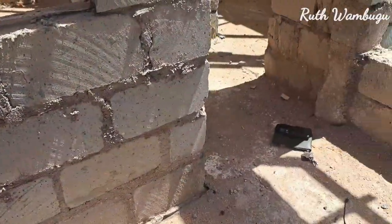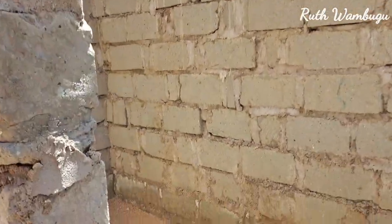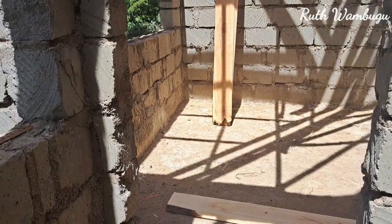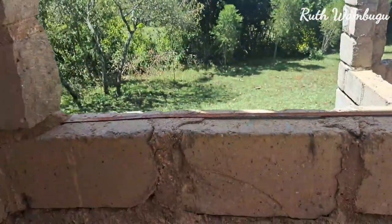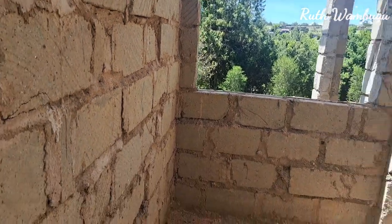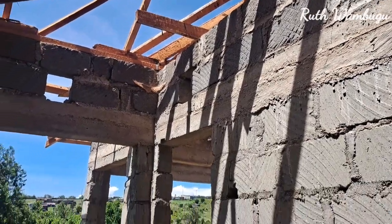For the cost, none is cheaper than the other, but I guess I think some are cheaper than the others. I don't know, because this is the one that we are going with. So yeah, I will only talk about this because maybe in the future, if I try the other type of roofing, then I'm able to talk about it. But for now, this is what we are working with.